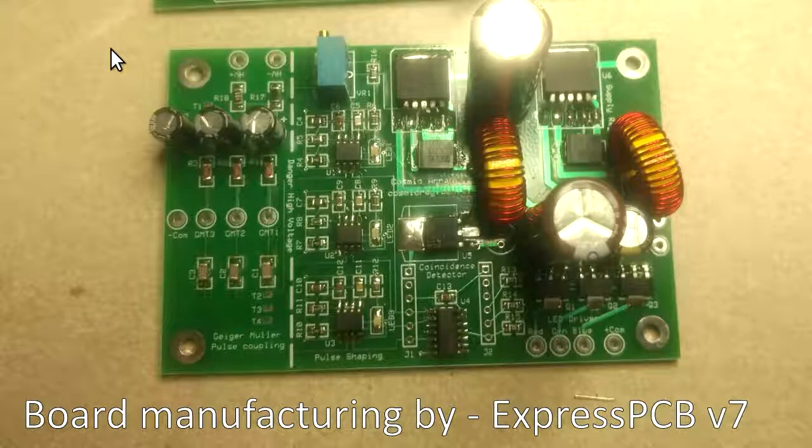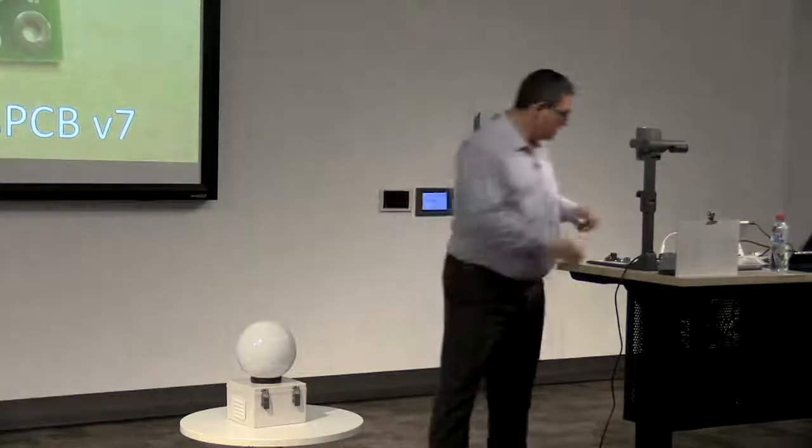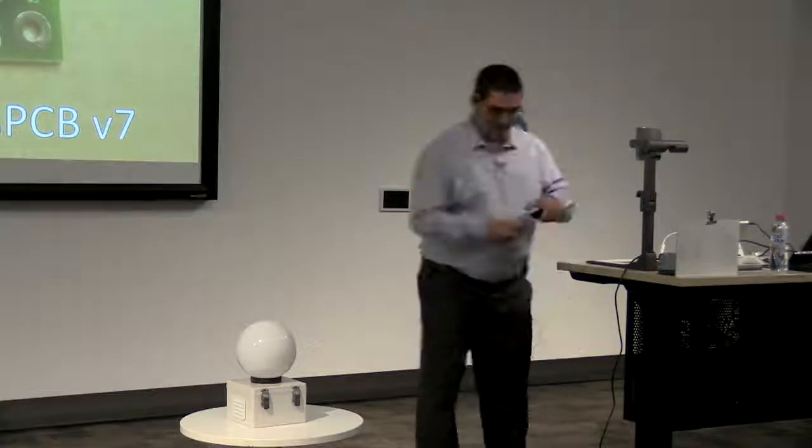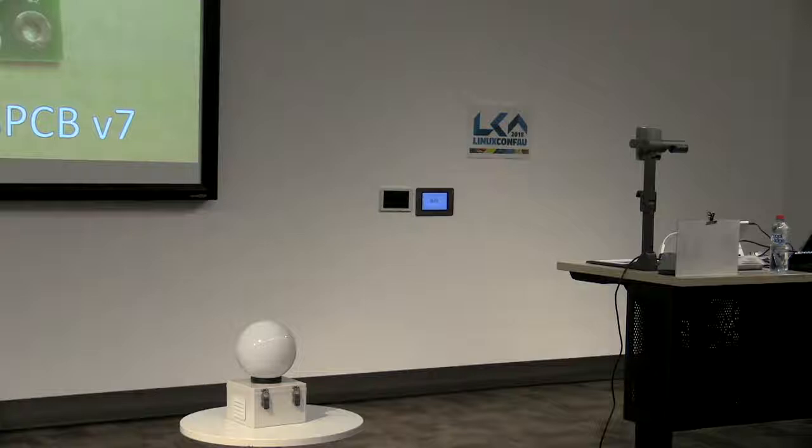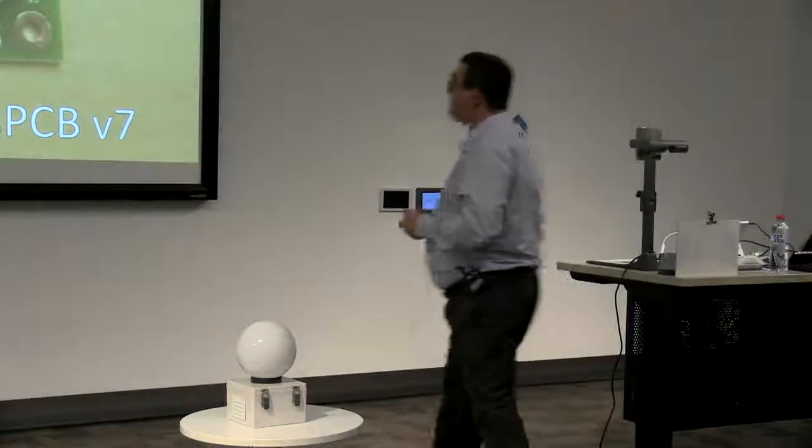The board itself, I talked about it Monday, but it's Express PCB. This particular one's the version 7. It doesn't have the connectors on it, the new version. Actually, I've got a couple of them here. I don't know if you just want to have a look and pass them back. If you want to have a look, a bit of a close up.